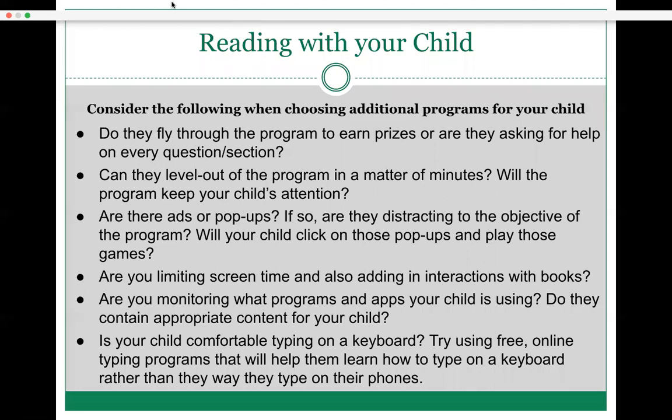Are we monitoring what programs and apps the children are using, instead of giving them free range to scour the internet and come across things that may not be appropriate for them, and then they're spending that practice time doing things that aren't really helping them learn any particular skills? And then also, this is going to be a really big one for us as we work through virtual learning. Is your child comfortable typing on a keyboard? It's okay if that answer is no, but that's a skill that we're going to want to support in our children.